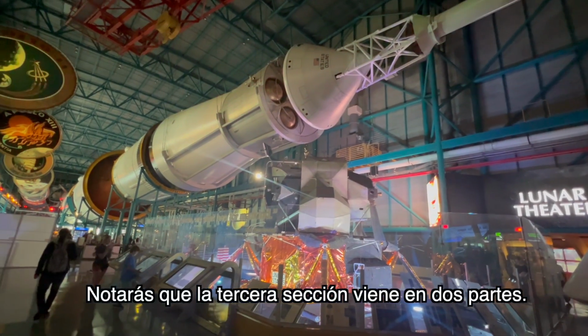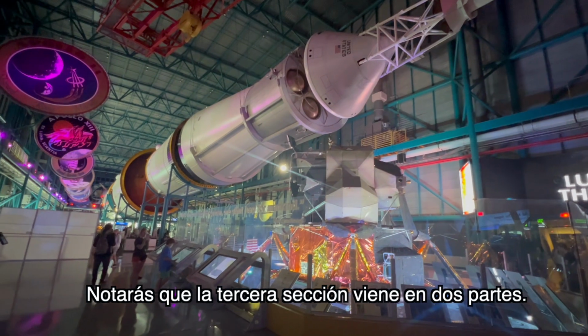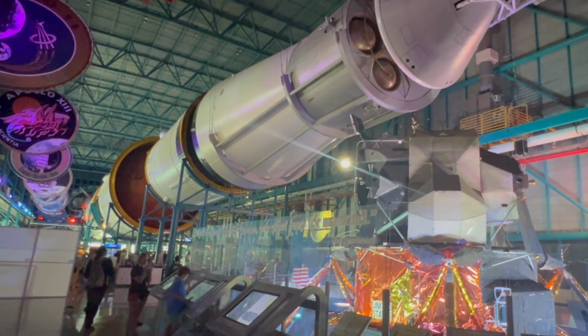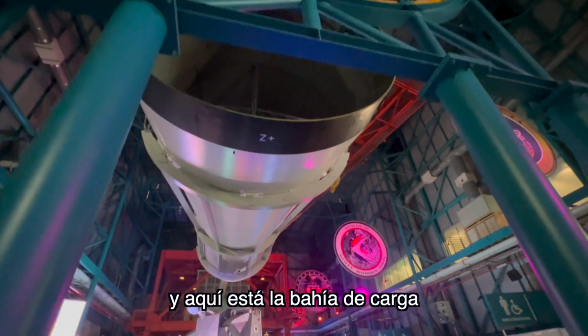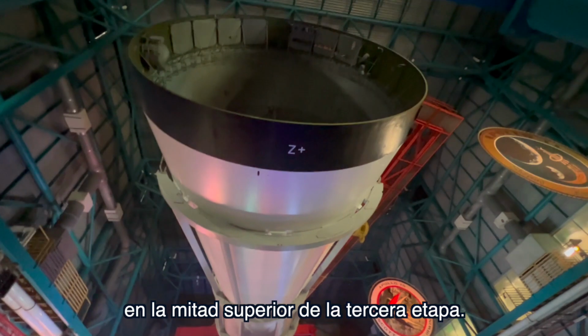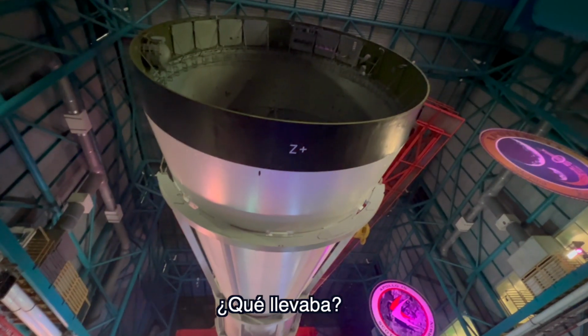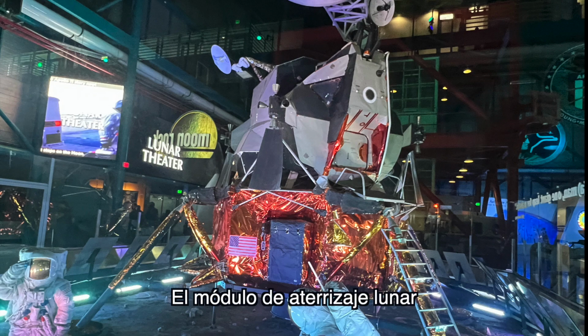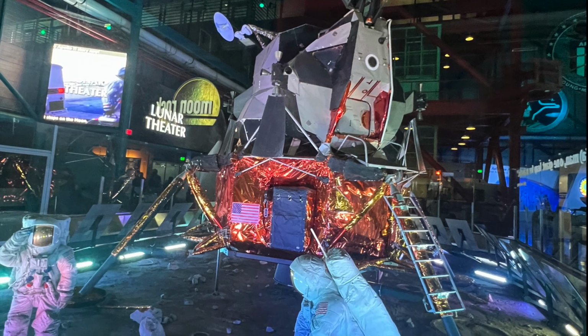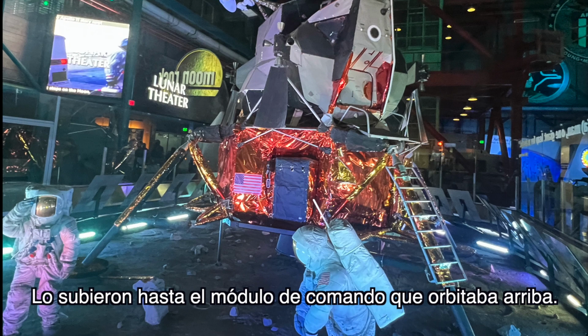You'll notice the third section comes in 2 parts. It's broken here. The bottom half is the engine, the upper half carries cargo. And here's the cargo bay in the top half of the third stage. What did it carry? The moon lander. 2 astronauts not only lived in here, they rode it up to the command module orbiting above.